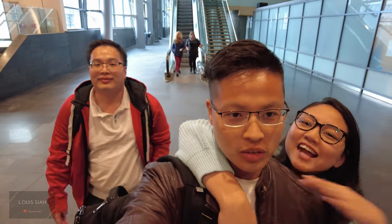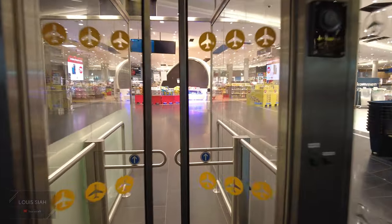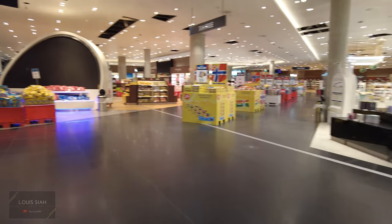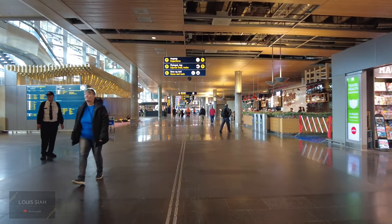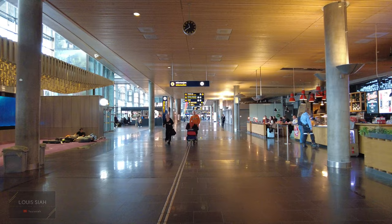In Oslo, Norway, for the first time. Careful. How come you didn't make it like that? You want to see anything or not? Actually, it's okay because it's only half an hour to the city. So this is how the airport looks like.